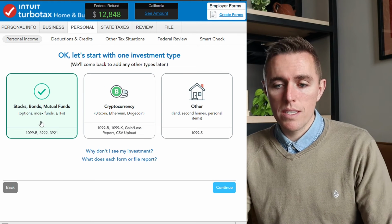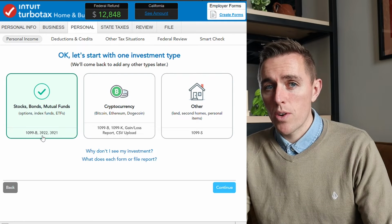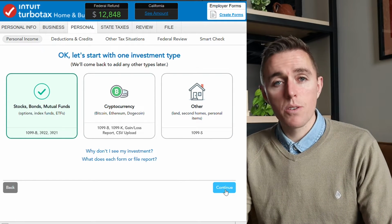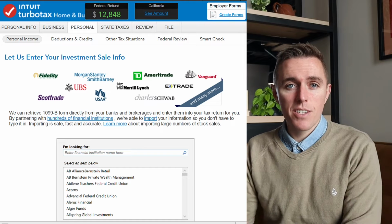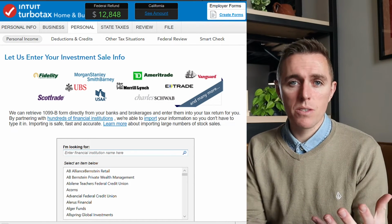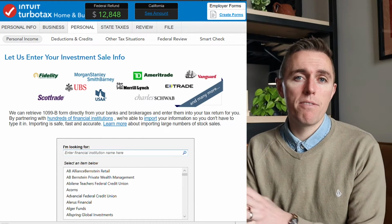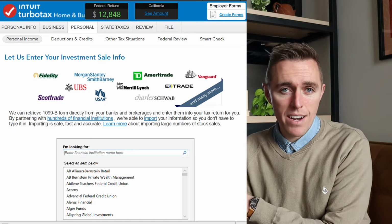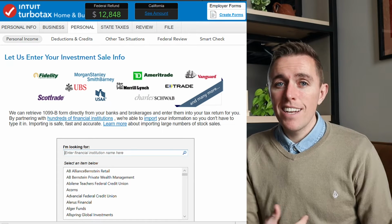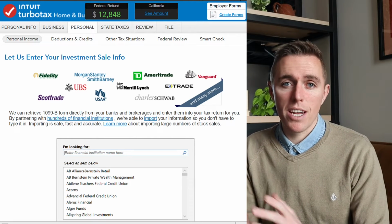Now we've got this one selected that says stocks, and again we're going to see the 1099-B and Form 3922, both applicable. Let's go ahead and hit continue. Now this page is asking you for your brokerage information, and the reason for that is because your brokerage has what's called the Form 1099-B, and they should be sending that to you by February 15th at the latest. If they send it any later than that, then they have to pay some fees. In addition, Form 3922 needs to be given to you from your employer by January 31st.